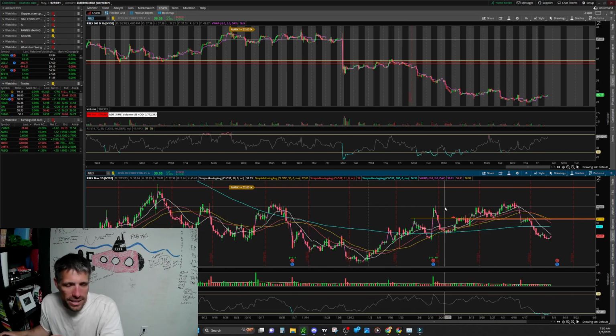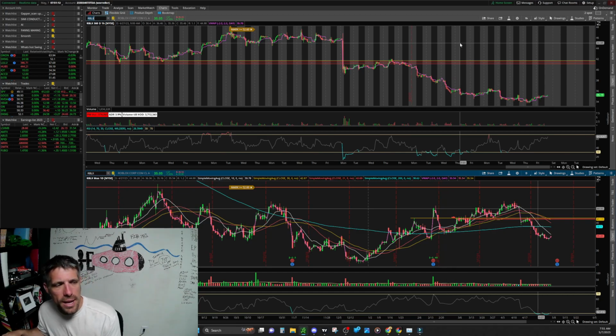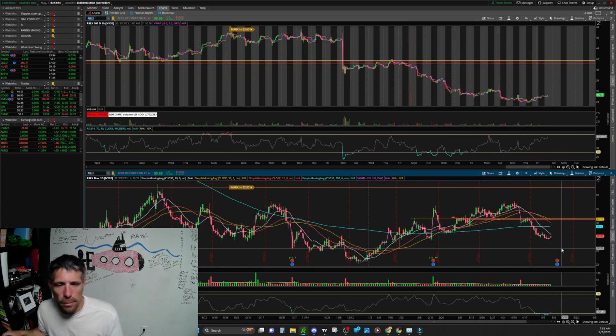Now, I do have a bias against Roblox because I personally think they are going to fail. Now, I could be completely wrong, but I have been trying to find a good area to short Roblox for a long time now, and it's not been working out too well for me. Now, I've made a little bit of money, but I'm looking for the longer move. I'm looking for the longer expected move. So it's hard to get in and hold in on something if it's not giving you the proper price action.